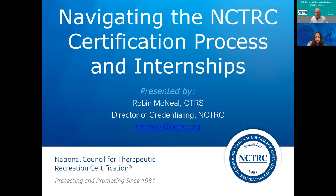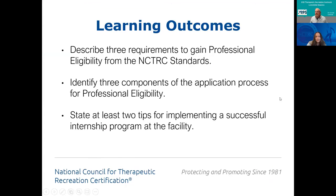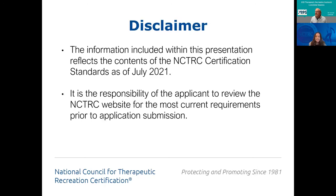So a couple of things to keep in mind when we start this session. We're going to make sure that at the end of the session, you're able to see about 3 different requirements needed to gain professional eligibility. We're also going to review the components of the application process. And lastly, we'll talk a little bit about successfully building an internship program for your students and certainly at your facility.